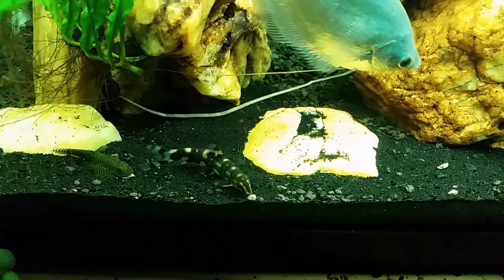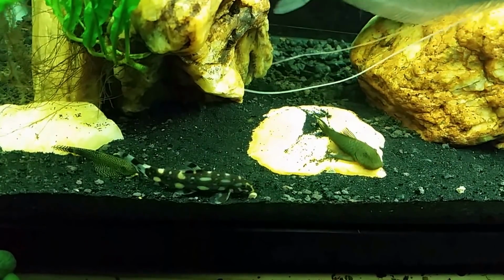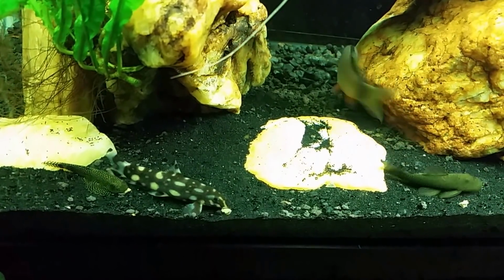I had no idea what it was. It was really cool looking. I actually got it from the big chain pet store, and it didn't do well. It was lethargic. It just laid on the bottom.